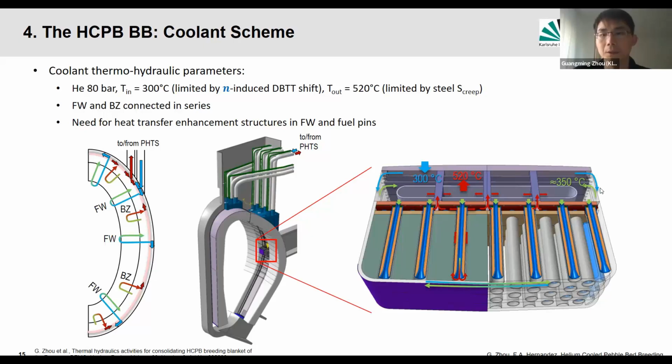So you can see it is cooled first in a counter-flow manner and connected at this manifold, and this manifold will distribute to different pins, which is the breeder zone, and it will return back to the outlet manifold with a temperature of about 520 degrees.